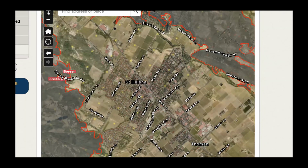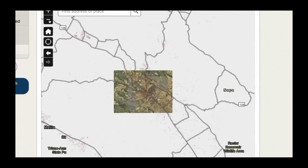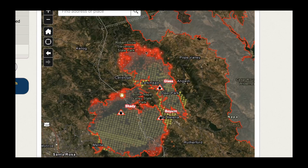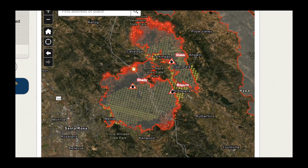But when I looked into the legend, what those yellow dots mean as opposed to the red dots is those are from 48 to 72 hours ago. So it's actually good news to see that the hotspots that were here appear to no longer be. The active fires right now are these red dots, and you can see the majority of that is on this northern edge here. So overall, I'd say there's some good news.